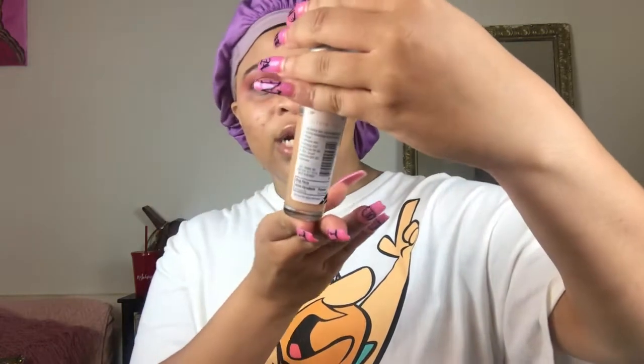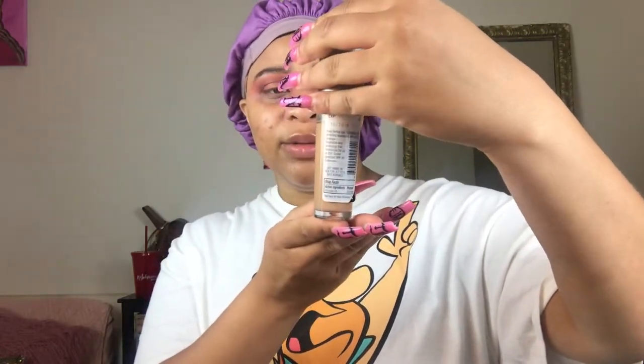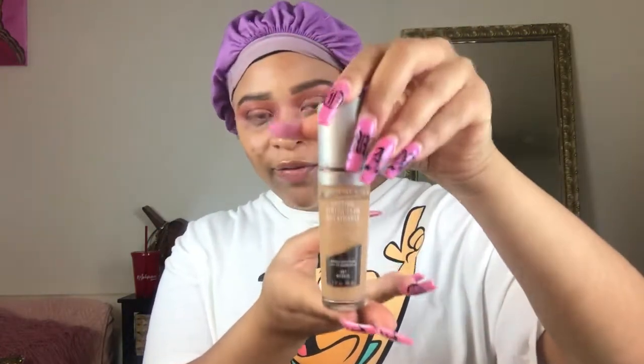Some foundations that are my faves: I love the Revlon Color Stay. I love L'Oreal Pro Matte. I love Milani 2-in-1. I love the L'Oreal Fresh Wear. I love L'Oreal Total Cover. I love Rimmel London's, I actually have it right here, the Rimmel London Lasting Finish 25-hour breathable longwear foundation. I just like a foundation that's gonna last, pretty much.